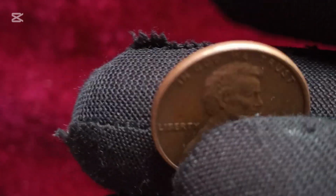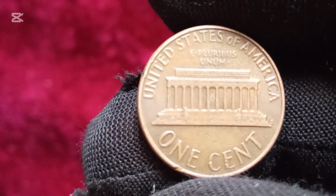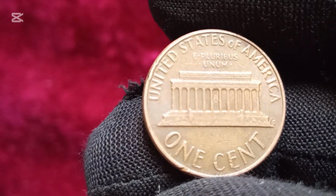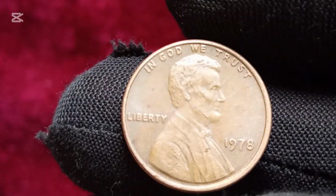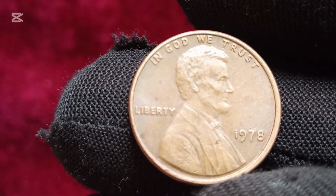Attend coin shows and auctions. Many collectors sell high-grade coins at coin shows or online auctions. Use a magnifying glass. Some errors like double dies and repunched mint marks are easier to spot with magnification. Store your coins properly. If you find a valuable 1978 penny, keep it in a protective coin holder to preserve its condition.